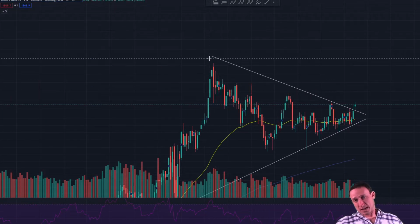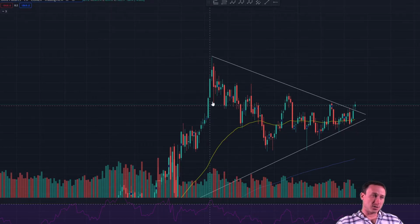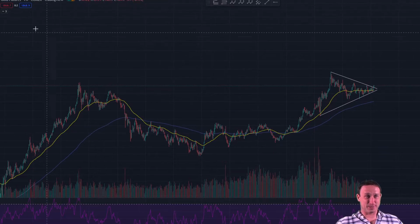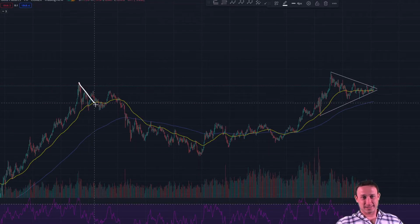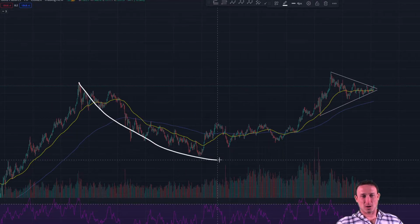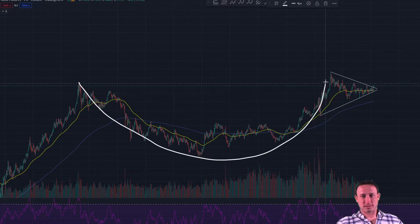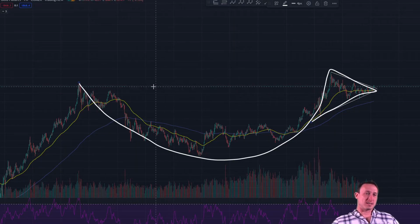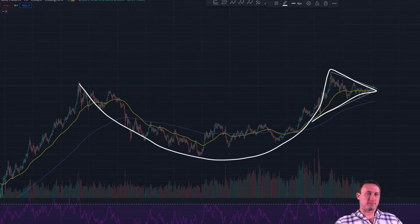And you have to understand that this pennant is actually the handle on a much larger cup and handle pattern. I mean, look at this. It's massive. It started all the way back in 2011. It's textbook. So the way you trade this is that you have your peak and your trough, right?